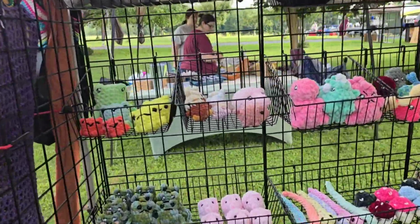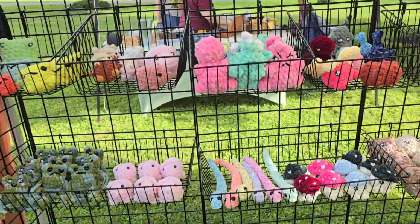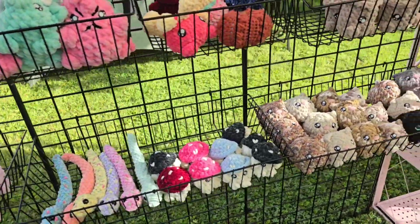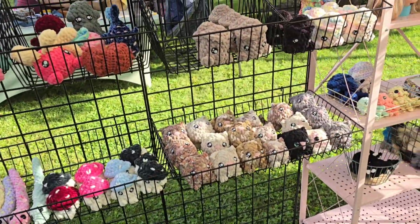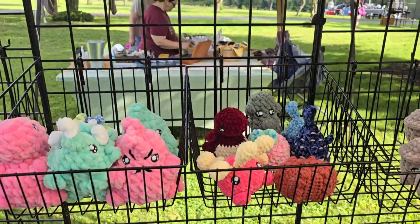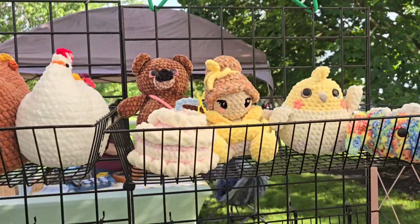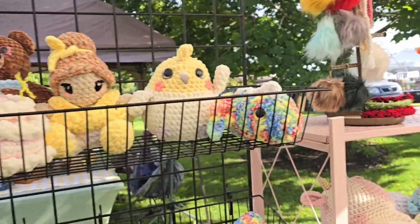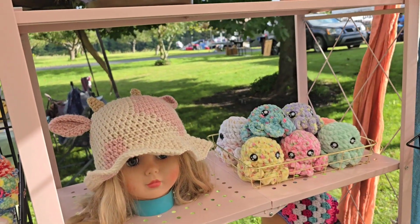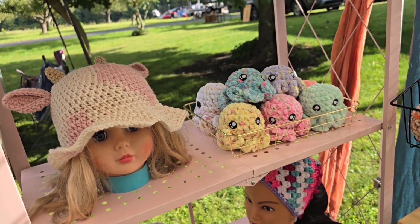And then we've got frogs and pigs and eagles. These snakes are brand new yesterday. Mushy boys, bunch of cats, a variety of things. These chickens do have eggs inside them as well. We have a baby doll, a cockatiel, birthday cake, some keychains, octopi. Now all of these octopi, except for 3, are new from yesterday.